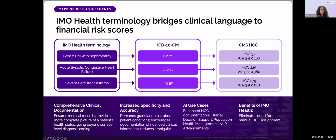And finally, and perhaps most importantly for operational efficiency, it eliminates the need for manual HCC assignment, which is time-consuming, error-prone, and expensive. This bridging capability demonstrates how IMO's terminology isn't just a clinical tool, it's a critical financial and operational asset that directly impacts revenue cycle management and risk adjustments.